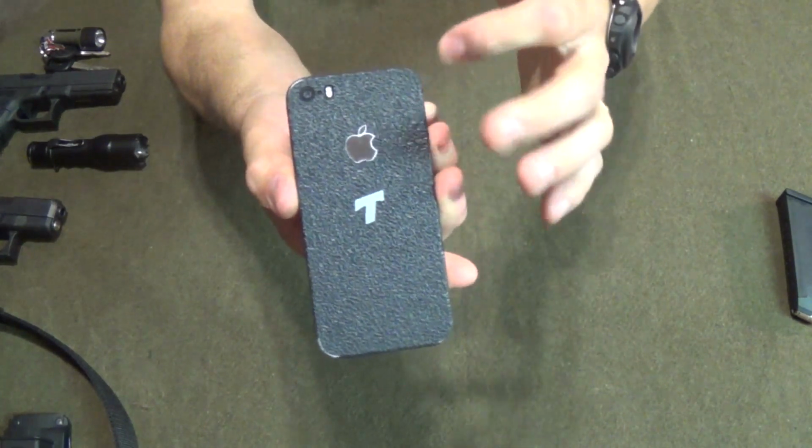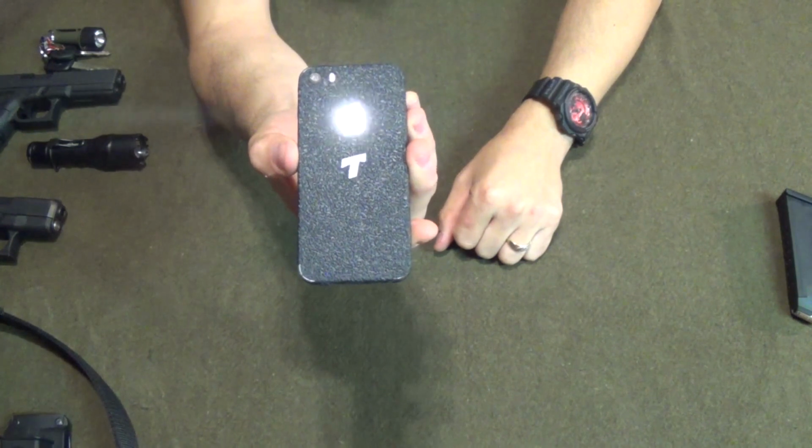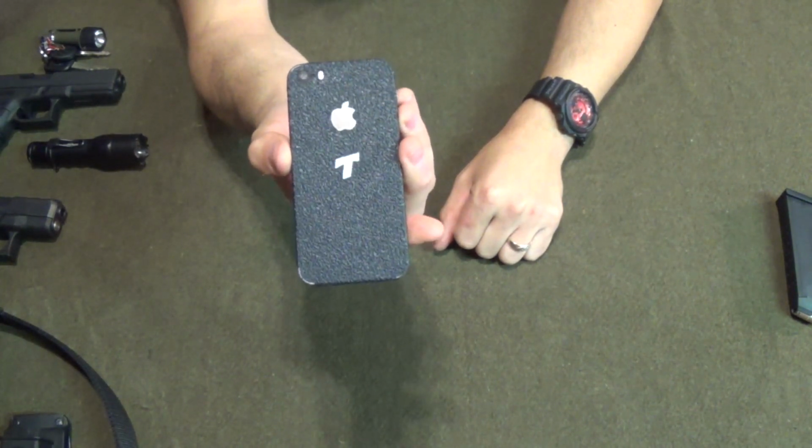Again, I'm using Talon grit material on this guy. This material is awesome stuff. You guys need to check these guys out. I'll put a link in the video. I would just Google Talon gun grips. They have some amazing stuff.